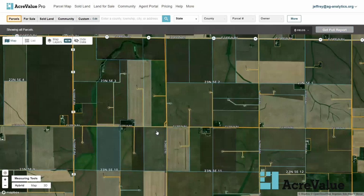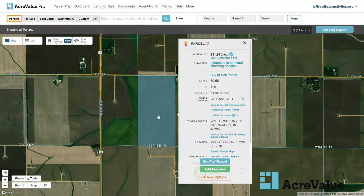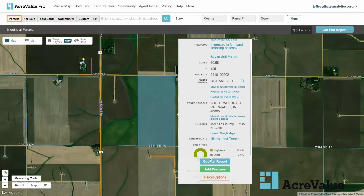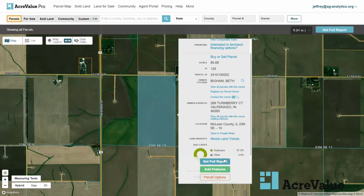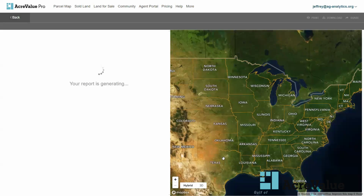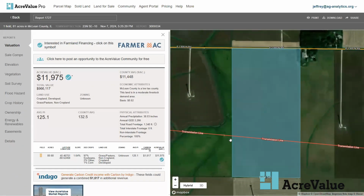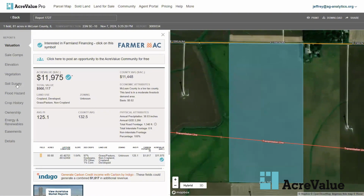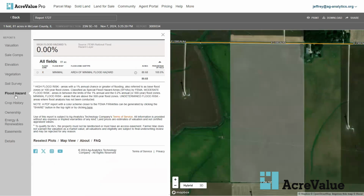Alrighty, and so here's my subject property. Let's take a look at some of the things that we can see from this past year and whether they would need to be changed for this upcoming year. So let's go back to get a full report. Instead of taking a look at a report for the property I'm curious about over here, the one that I want to buy, I'm going to get a full report on my own property. And this is going to allow me to check for things like vegetation cover during the season. Were there any hot spots or any low spots that I need to take care of? So we've got our soil survey maps, which we can see. We also see that there's really no flood hazard on my property.